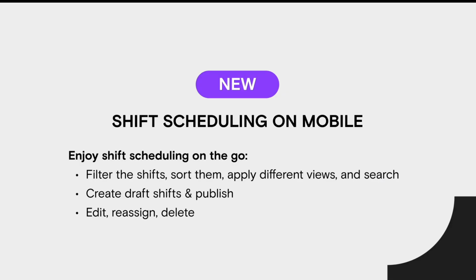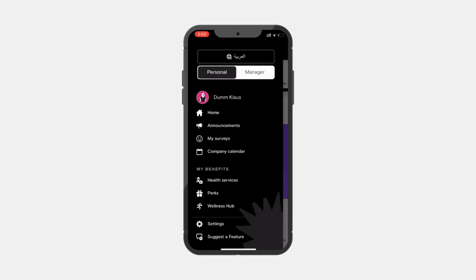We've identified a strong need to schedule shifts on mobile devices. Therefore, we've enhanced our platform, and we've introduced the full scheduling experience on the mobile. Now you can do the following right from your mobile device. Open Bayzat application, switch to the manager mode.